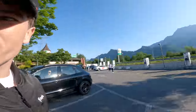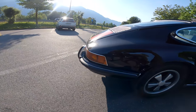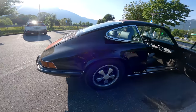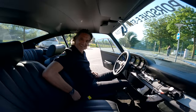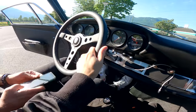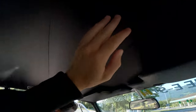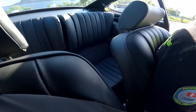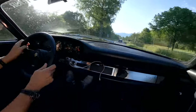All right, Taycan's charged up. I'm going to be in the classic, if it starts. Here we go. Hello. Okay, in we go. Look at this, the thick steering wheel, 5-speed of course. It's been completely redone. It's beautiful in here. All the leather looks pretty brand new. Yeah, really nice. Let's hit the road.